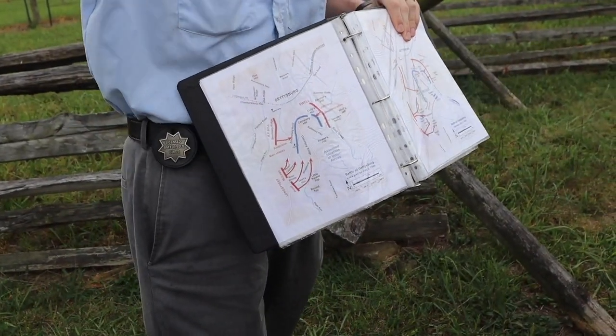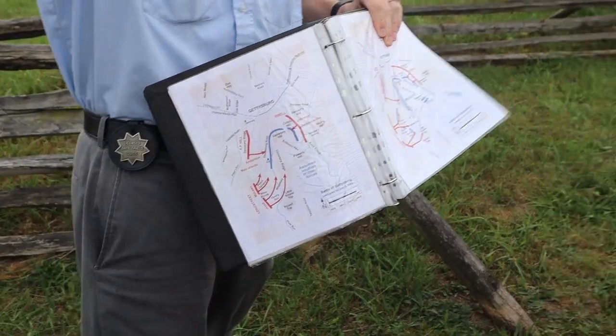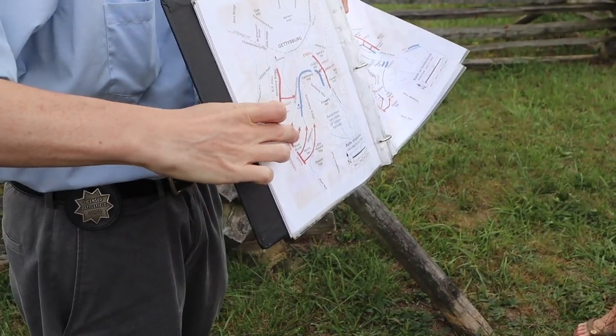It's one of these original roads. That one was here in 1863. So that intersection, Wheatfield, Millerstown Road, Emmitsburg Road, was all here intact. So right now, we're standing roughly right here, just beneath the peach orchard.